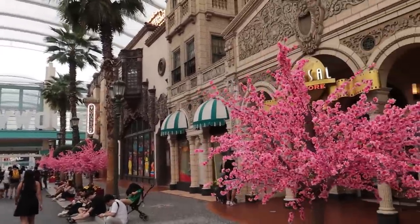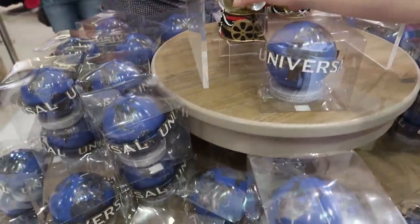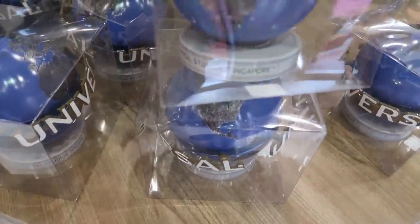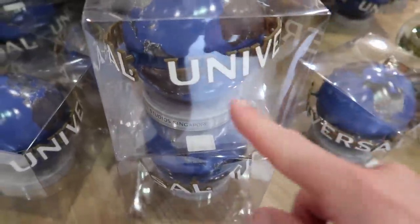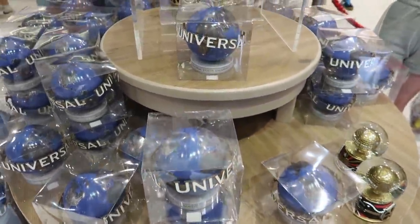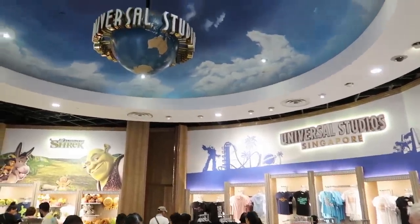We've got the Universal Studios store right here. For $28, you can actually get the globe just here, which is nice. It does say Universal Studios Singapore on the bottom. It doesn't say it on the top part of the globe, but I think that's really nice. Also, I've just noticed this as well. Look up on the wall over there. Rip Ride Rocket up there on the wall.